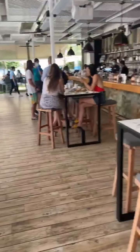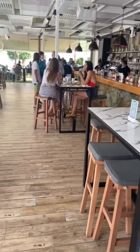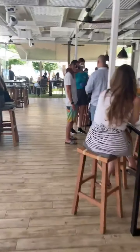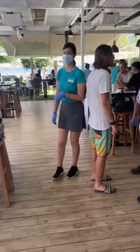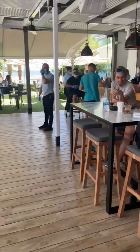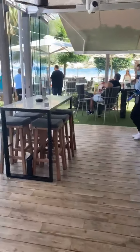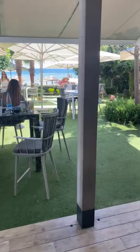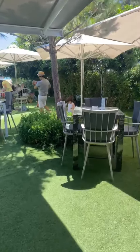And as you see, the tables are still 4 meters apart. 3 to 4 meters apart. Although this is not a legal requirement, we did this on purpose because we wanted to have extra distance. And since we do have the space, we are taking advantage of it. So we've moved most of the tables outside into the new garden area. So that's the garden area.